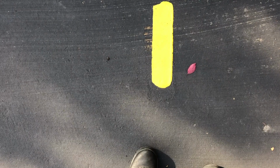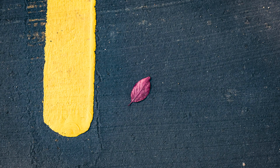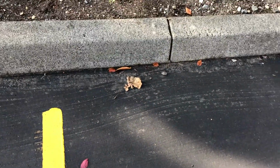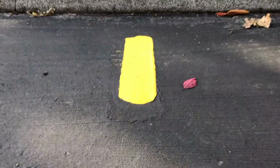Let's see what we got. Where do we go? Let's see, we'll do the yellow stripe in the middle and the leaf in the right third. We'll do one with the leaf in the middle and the stripe on the left third, just from straight overhead. And then we'll try one from down low, see what that does. So what getting down low does, totally changes the perspective and energy of the photo. So you can decide which one you like better.